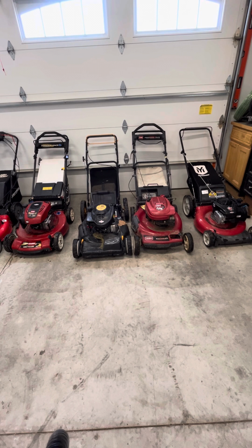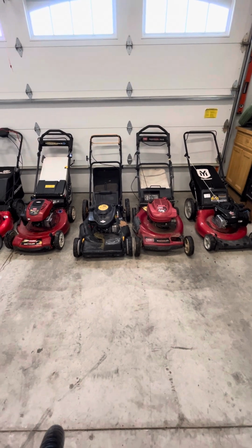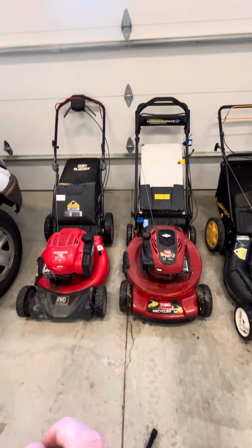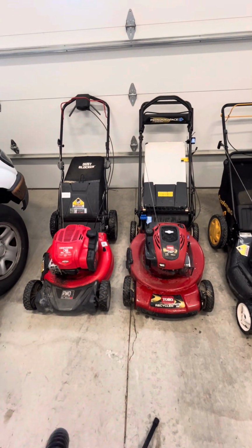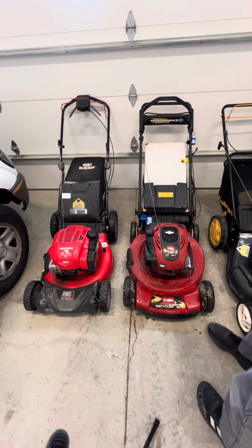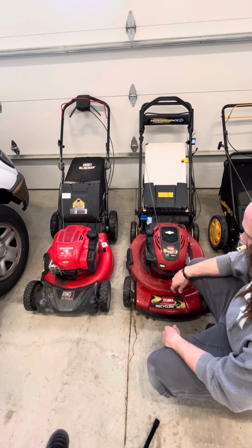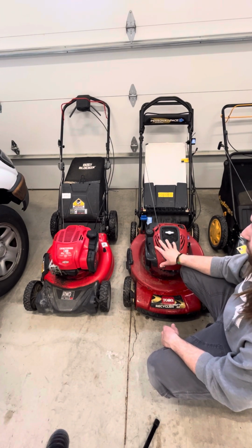Okay, now once you find out that it has a Briggs & Stratton engine on it, there is still more looking into it that you need to do. So we'll come over to these ones. These two have Briggs & Stratton engines on them. They are pretty different engines. This engine right here, I would buy this machine all day. It's a Toro recycler. Great machine, awesome machine.